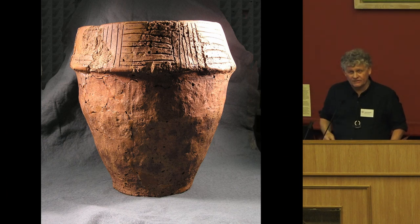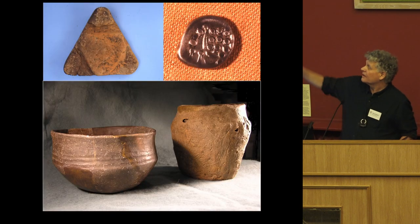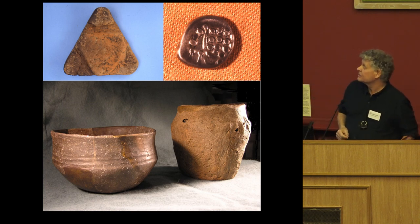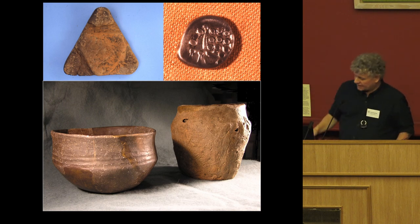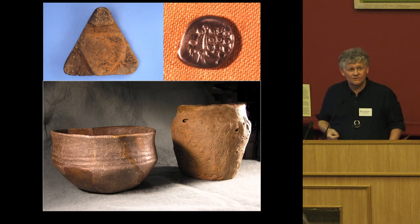We have cremation urns from a barrow out towards the west of the city. And we have an Iron Age loom weight from excavations in the medieval town. Some Middle Iron Age pottery that's found towards the west of the city. And of course, apparently, every museum in the country has got at least one gold Iron Age stater.